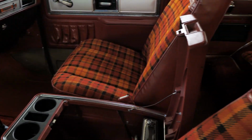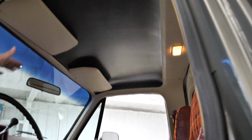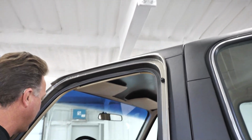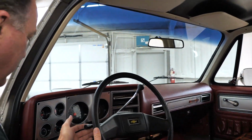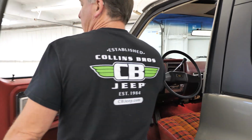So just some minor things, but look how nice the headliner is, and the hardtop's just in absolutely stunning shape. The dash looks like it's as new, no cracks. And like I said, tilt, cruise, just an absolutely beautiful truck. Now let's look under the hood.